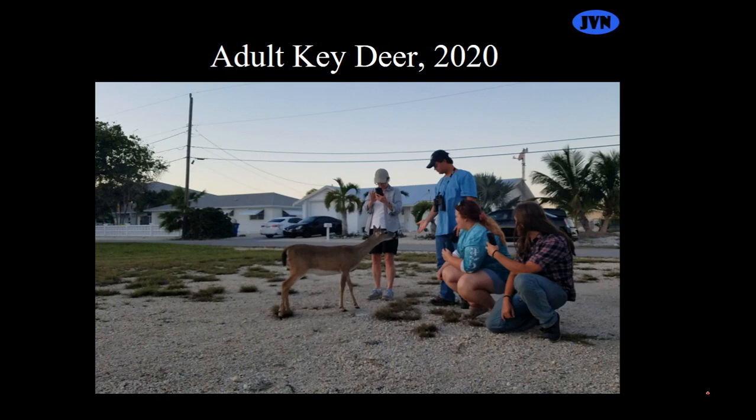No discussion of white-tailed deer would be complete without talking about key deer. I just took a group of students to South Florida in January, and here are four of the students that were on that trip. And here we are in the Florida Keys. The Keys are a group of islands. Some of you listening to this may have been there. And the deer that live on those islands are white-tailed deer, but they're tiny. Look, this is an adult. I can tell it's an adult because it doesn't have spots. That's as big as that deer's ever going to get. And people feed them.